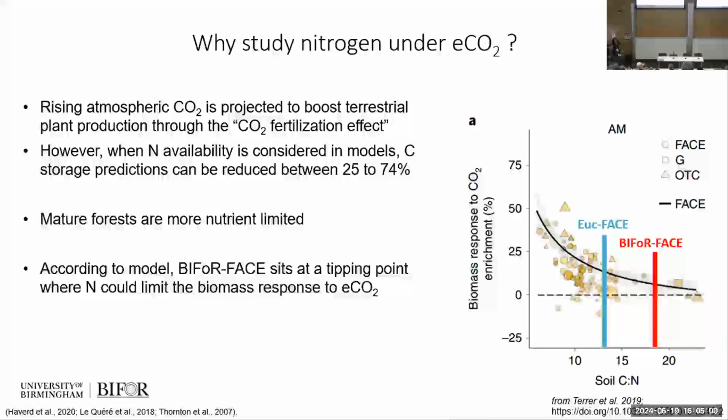There is a big uncertainty here, and this uncertainty may be even bigger in mature forest because there's been really little experimental data from mature forest, even though they are more nutrient limited, but they also have developed complex interactions with mycorrhizal fungi and rhizospheric bacteria, which could help alleviate this nutrient limitation. So basically, we don't really know.